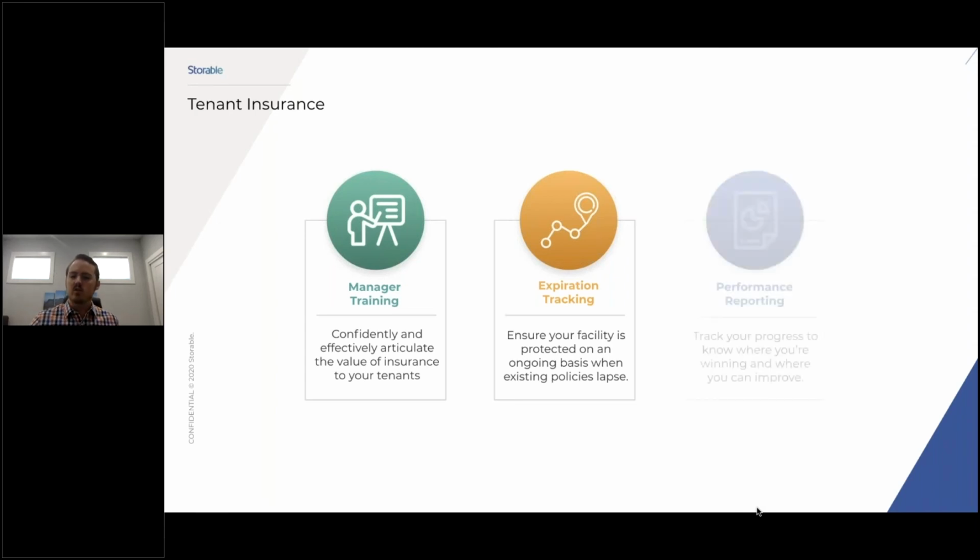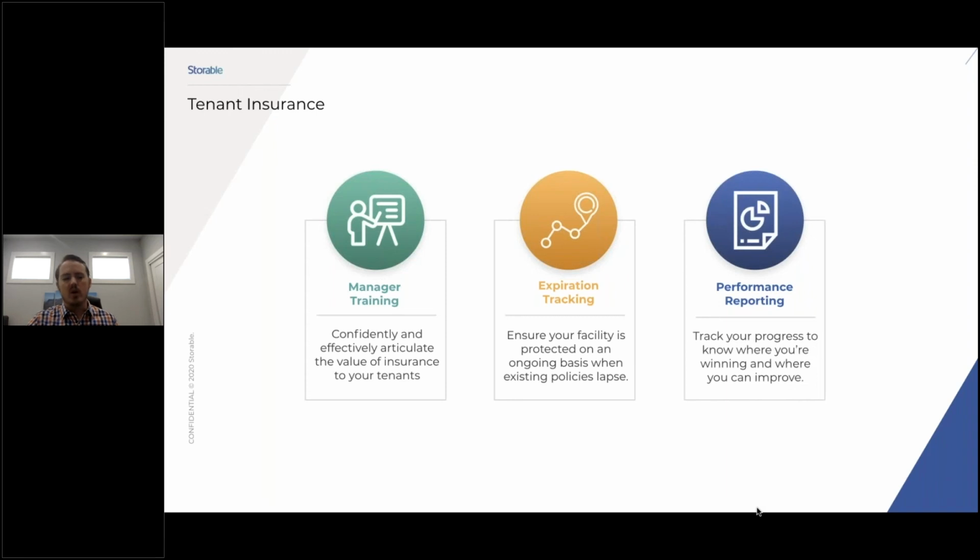And then lastly is reporting. So again, you want to always track your progress. What gets measured gets managed. So make sure that you have access to the reporting tools on the health of your tenant insurance program. This kind of information will help you identify where you're succeeding, where you're doing well, and where you have opportunities to improve.